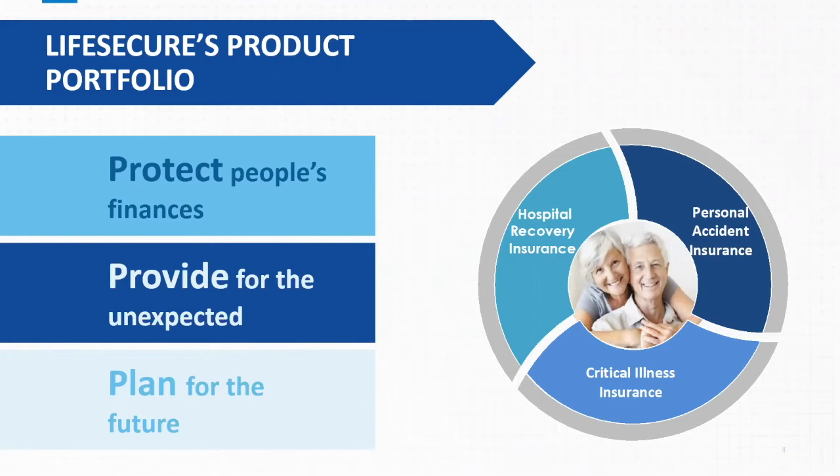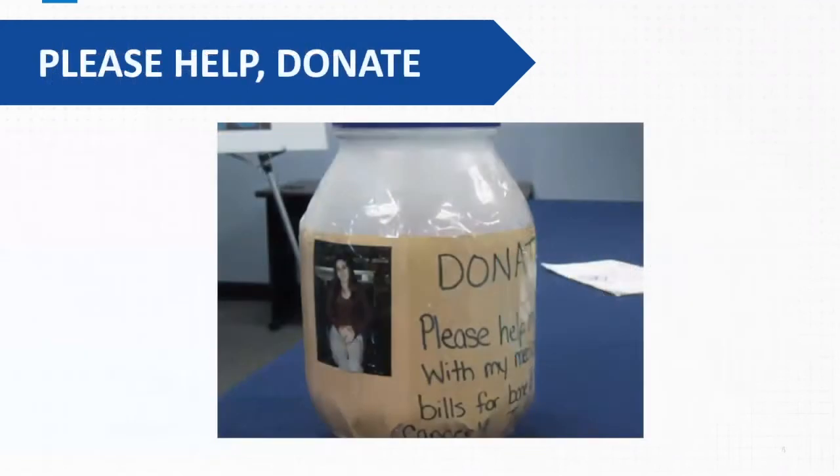Accident and critical illness on the under, and hospital recovery on the over. Now, you may ask, Rob, can I sell all three products on the over? Absolutely, you definitely can. I just think when we want to look at, for our clients, where the budget is and the affordability, which products really live at, the accident CI on the under, and the hospital recoveries on the over.